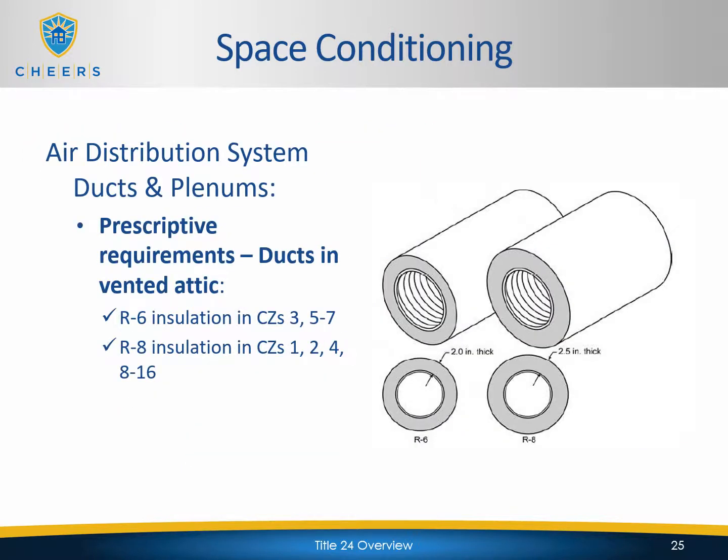For the prescriptive requirements, we do have some minimums for duct insulation. These are going to be climate zone specific, so we're going to require prescriptively R6 insulation for climate zones 3 and 5 through 7, and then R8 for climate zones 1, 2, 4, and 8 through 16. So there are several more climate zones that are requiring R8 for 2016 versus 2013.